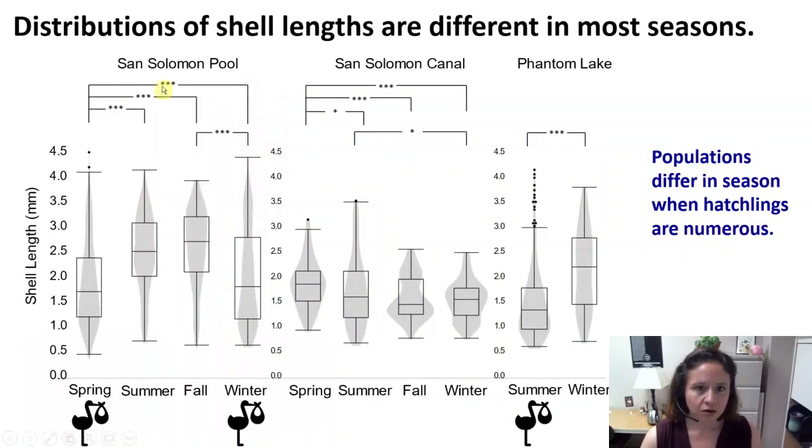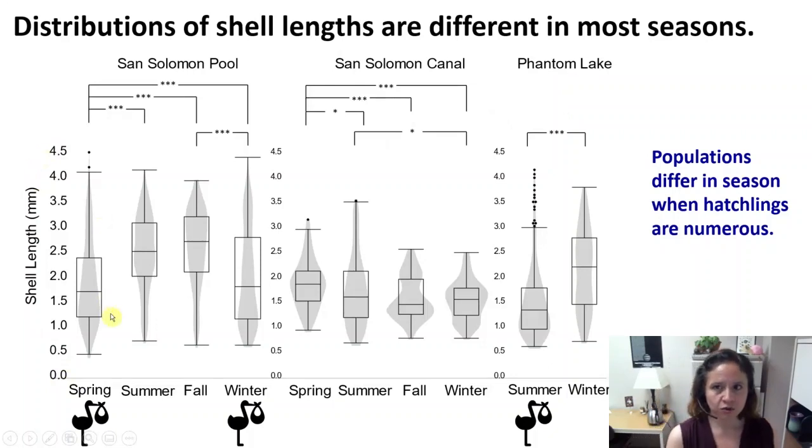And so what we found for 3 sites, San Solomon Pool, Canal, and Phantom Lake, what you have on the y-axis is shell length. What we found is that the shell length distributions are different in most seasons and sites. And so there is not a continuous rate of production of offspring throughout the year. They definitely have seasons when more offspring are found.